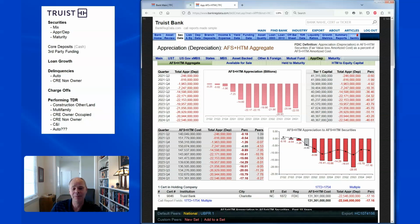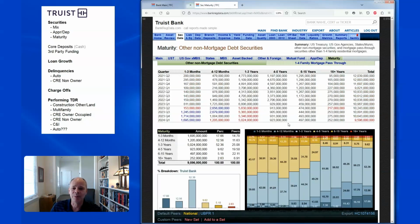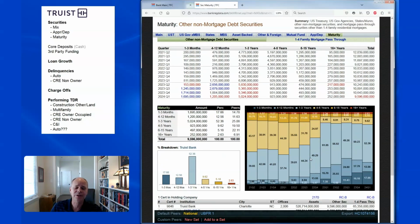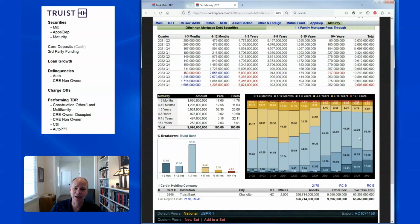If they start to have a bank run, then that cycle starts to become uncontrollable for them. And once again, just to drive home the point a little bit more, their maturities. This on the surface doesn't look too bad. We're seeing a lot of blue. Blue is going to be 1 to 3 months, 4 to 12 months, and 1 to 3 years. So they do hold quite a bit short dated.